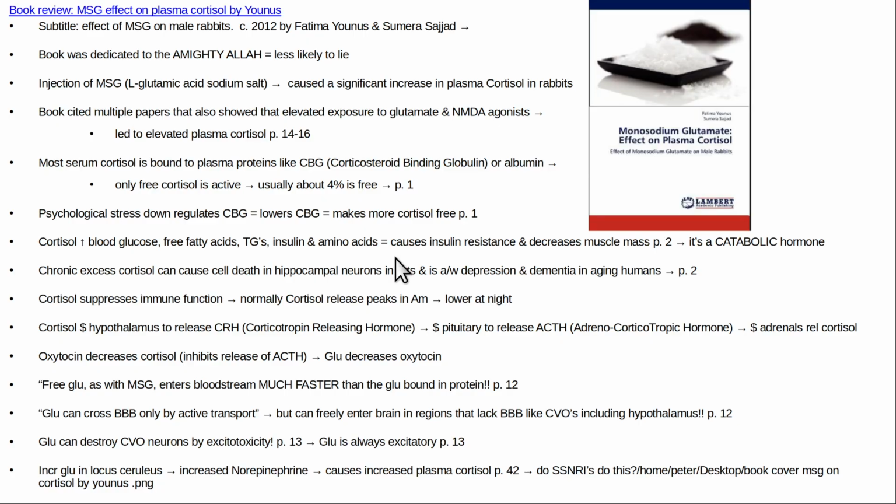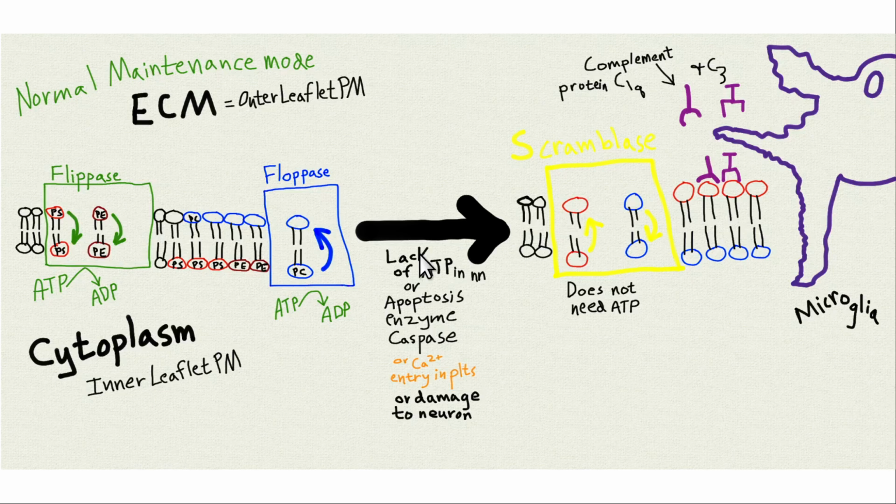I'll have better pictures. This is just a book review lecture I gave recently showing that MSG, MFG, will increase plasma cortisol. So there's sort of a vicious cycle going on where cortisol increases glutamate transmission in a synapse. But what this is saying is glutamate, like dietary glutamate in the form of MSG, MFG, will increase cortisol. So that's a potential vicious cycle, and it's another reason why you don't want to eat that stuff.